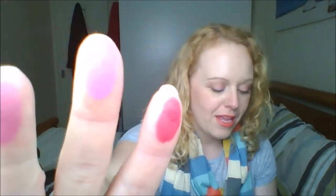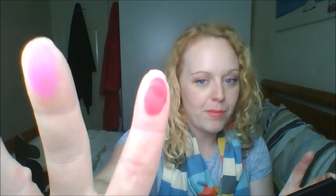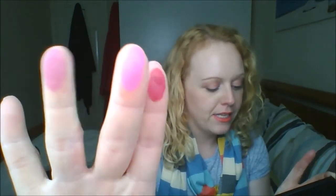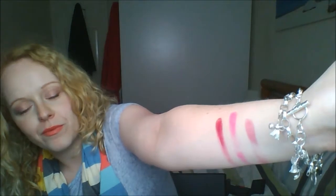Okay, so this one here is the Pink Parfait. The middle one here is the Pink Ice, and this one here is the Pink Teeny. And I'm just going to put them on my arm for you so you can see. Look at the pigmentation on that. It's just ridiculous.